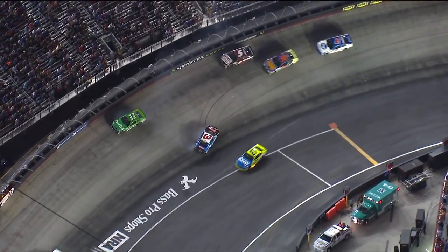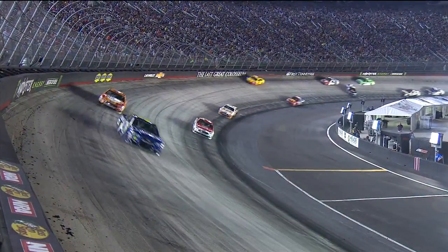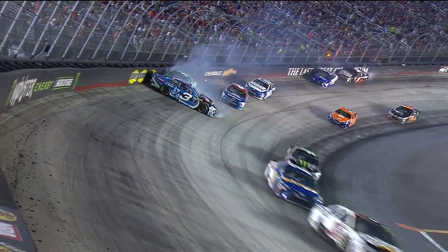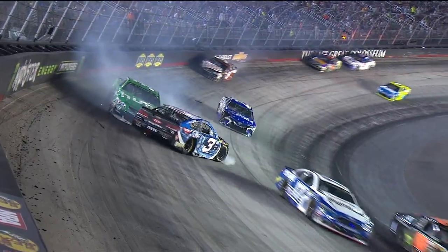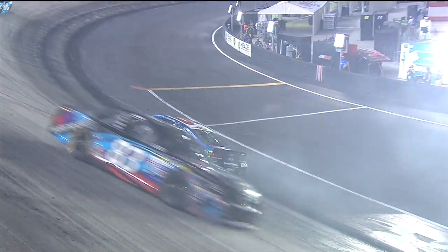For that car to spin around as quickly as it did, that wasn't just being loose and not being able to collect it. Something happened. But that's Thunder Valley. Things happen and they happen in a hurry. Jeffrey Earnhardt nowhere to go, running the top, entering the corner well over 115 miles an hour. Next thing you know, the 3 slides right up in front of you. Heavy contact.